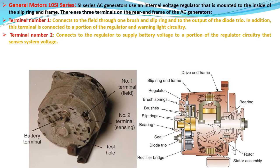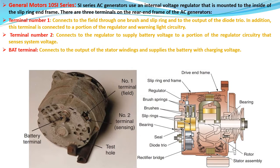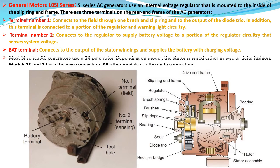Terminal number two: the picture on the left is very clear to see the terminals number 1 and terminal number 2. Terminal number 2 connects to the regulator to supply battery voltage to a portion of the regulator circuitry that senses system voltage. The excess output of amperes or voltage goes to the battery to charge the battery while the car is running. The BAT terminal connects to the output of the stator windings and supplies the battery with charging voltage.